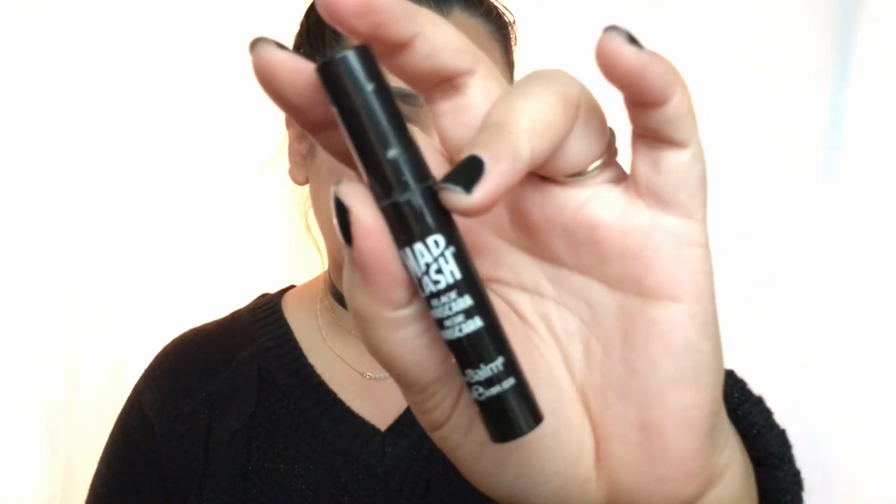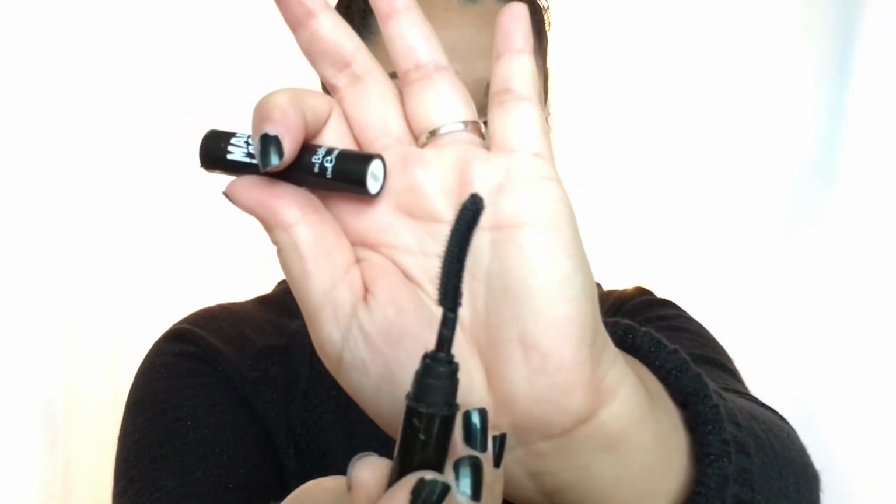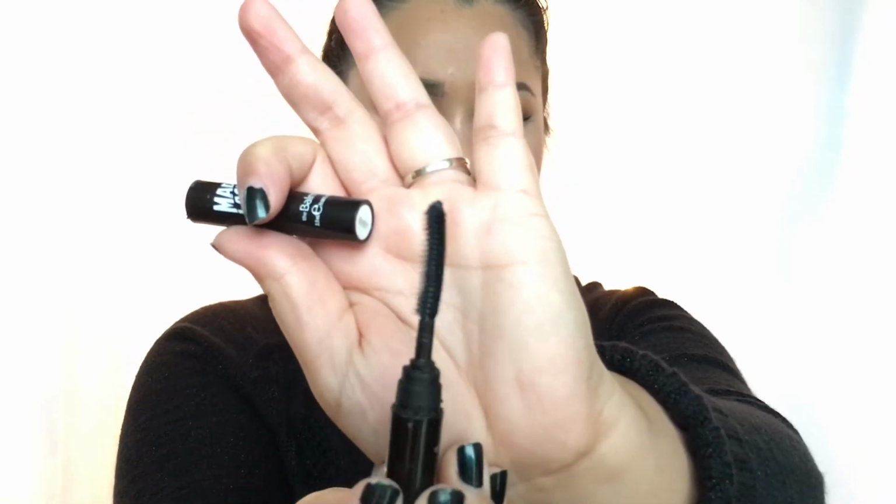Here is the packaging that it comes in, and I do want to show you guys the cool brush. So here it is. It's curved and it is a plastic one. I tried this, and at first I wasn't really, you know, overly impressed. It was just another mascara. It still wasn't as good as my current mascara, the Too Faced Better Than Sex. I did like this for applying on my lower lash line.